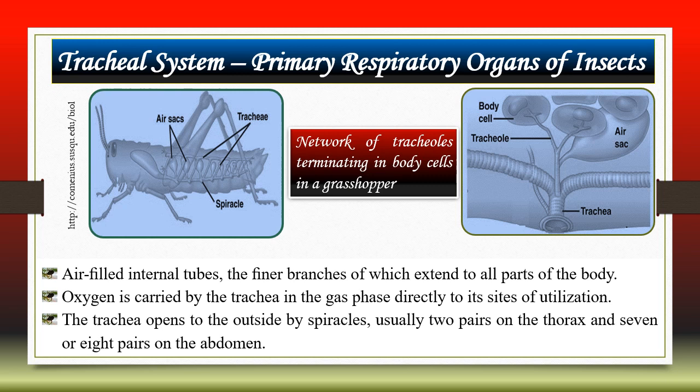Now we will try to understand the primary respiratory organs of insects, the tracheal system. Gaseous exchange in a majority of insects occurs through a system of air-filled internal tubes, the tracheal system. Tracheal system simply are the air-filled internal tubes, an air-filled cuticle-lined invagination, the finer branches of which extend to all parts of the body.